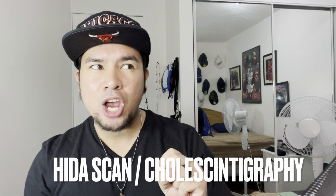For gallbladder tests, the first one is abdominal ultrasound, a non-invasive test in which a probe on the skin bounces high-frequency sound waves off structures of the belly. The second one is the HIDA scan, or cholescintigraphy. In this nuclear medicine test, a radioactive dye is injected intravenously and is secreted into the bile.